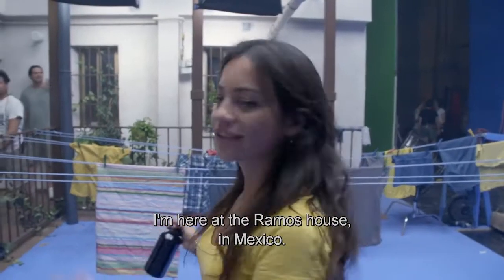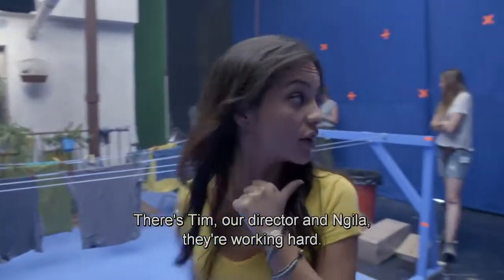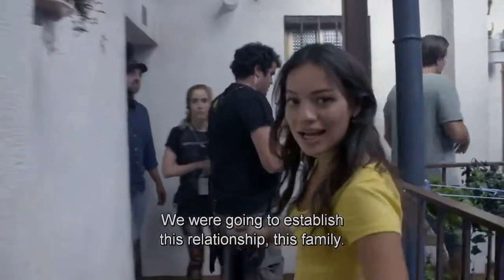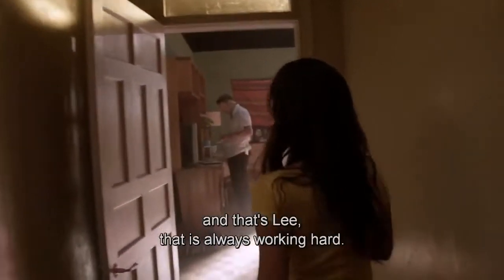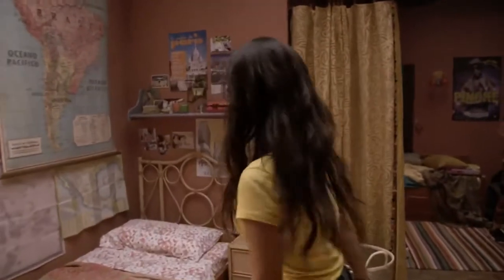I'm here at the Ramos house in Mexico. There's team art director and Naila. They're working hard. I'm going to show you a little bit of our house. We are going to establish this relationship, this family, tons of people coming in and out. Can I get Danny's bag? This is the set, and that's Lee that is always working hard. This is my room. Welcome to Danny's room.